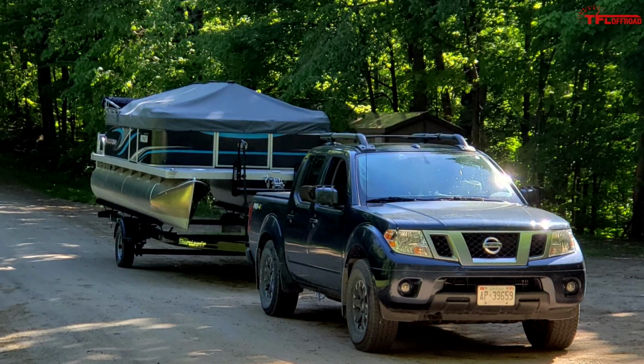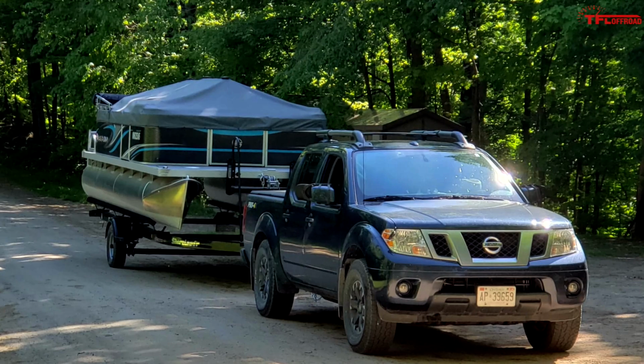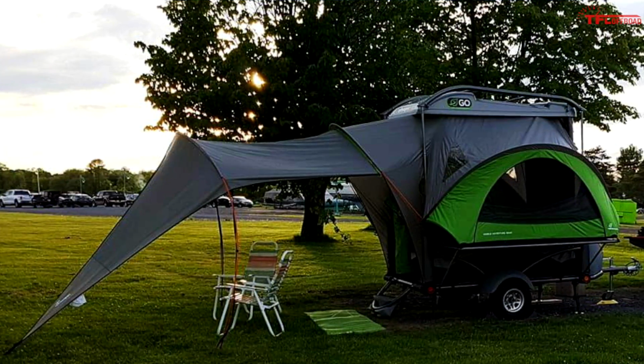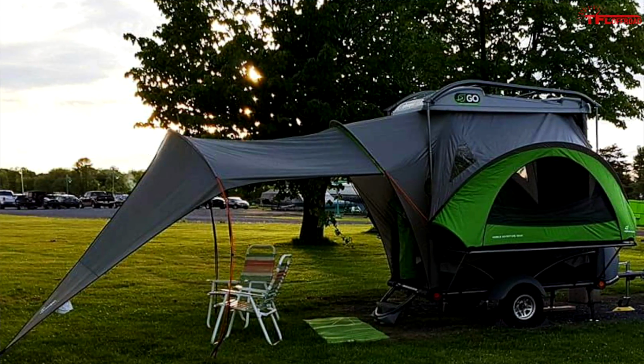We towed it through the hills around Calabogie and whatnot, ski hills. No issues going up hills. No issues going down hills with the trailer. We do have a small trailer. It's called a Sylvan Sport Go. It's kind of a funky tent trailer, like one of the little teardrop trailers. It's really cool. It only weighs 850 pounds.